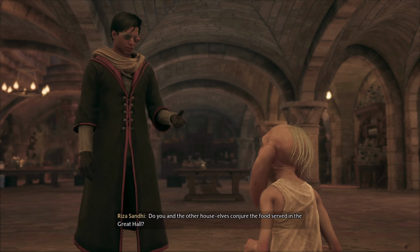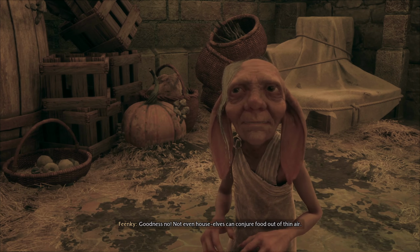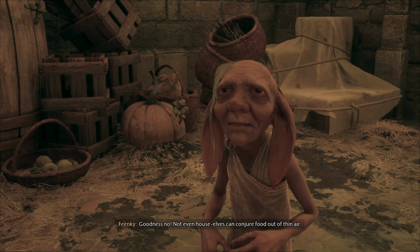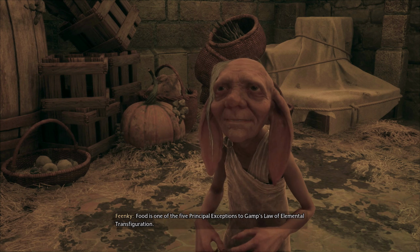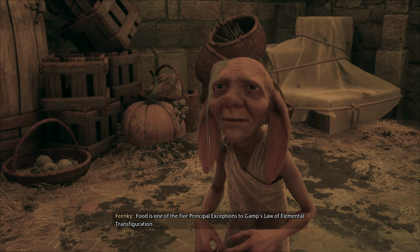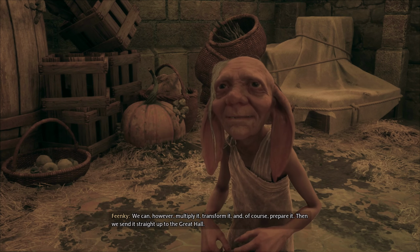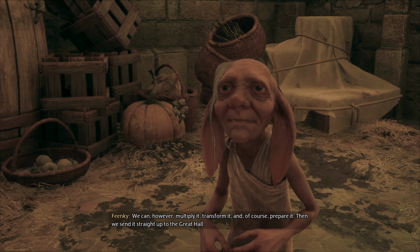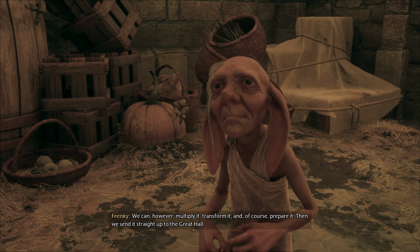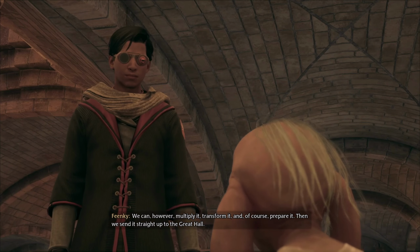Do you and the other house elves conjure the food served in the Great Hall? Goodness, no. Not even house elves can conjure food out of thin air. Food is one of the five principal exceptions to Gamp's law of elemental transfiguration. We can, however, multiply it, transform it, and of course, prepare it. Then we send it straight up to the Great Hall.